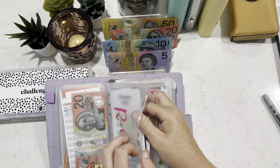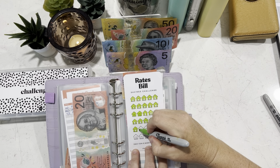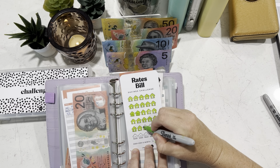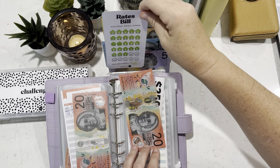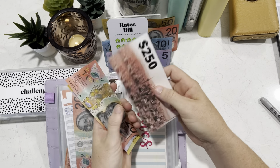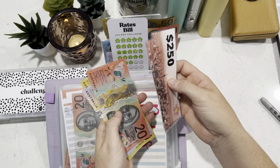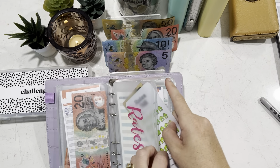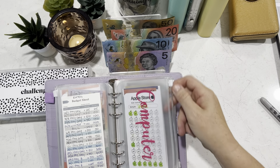The rates. I'm putting 50 in it today. The rates, which is two houses. And it won't be anything close to the $1,655 apparently that we need. Goodness me, I don't know how they come up with that figure. But anyway, 250, 500, 550, 570, 575. And I've got a couple of pays to go to save towards that huge amount. I love that for me.